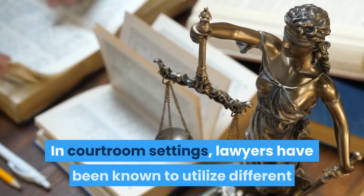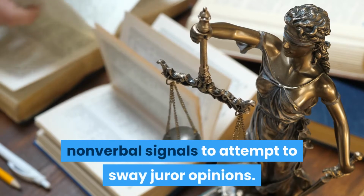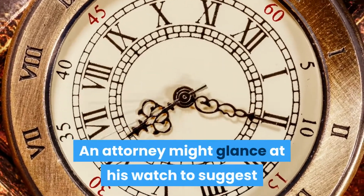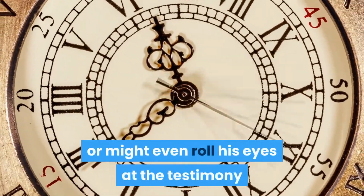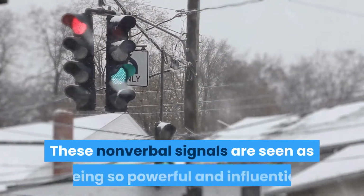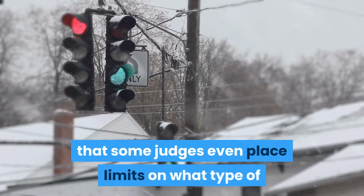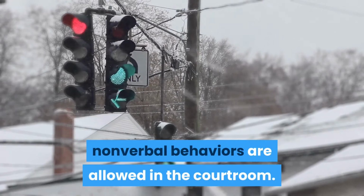In courtroom settings, lawyers have been known to utilize different nonverbal signals to attempt to sway juror opinions. An attorney might glance at his watch to suggest that the opposing lawyer's argument is tedious, or might even roll his eyes at the testimony offered by a witness in an attempt to undermine his or her credibility. These nonverbal signals are seen as being so powerful and influential that some judges even place limits on what type of nonverbal behaviors are allowed in the courtroom.